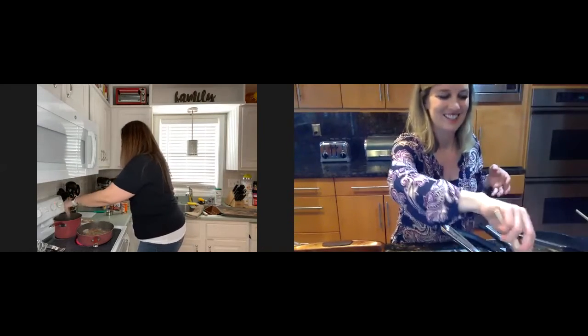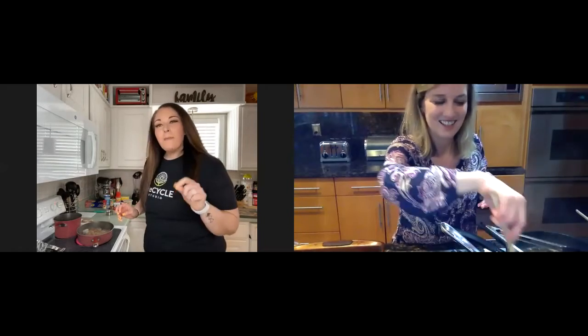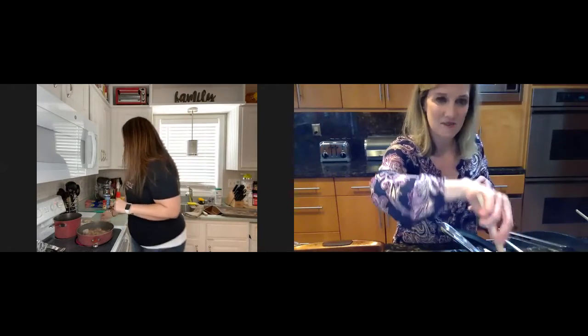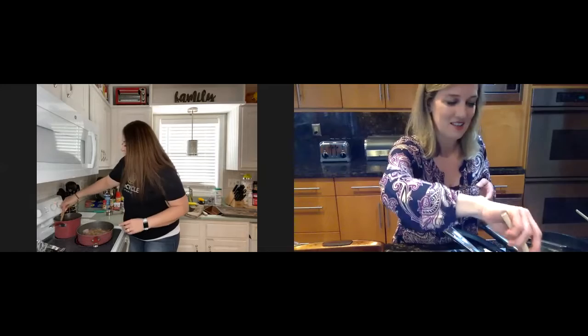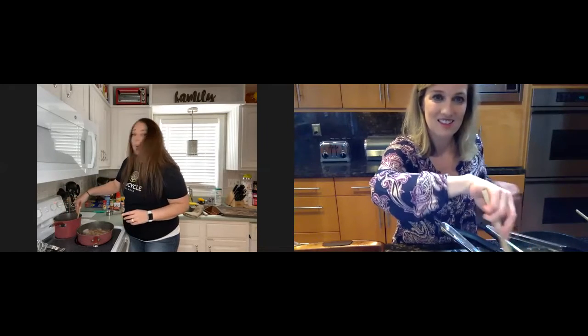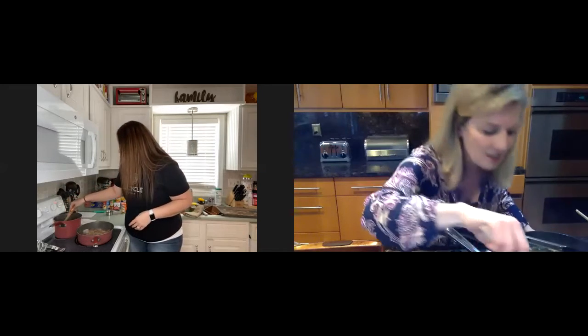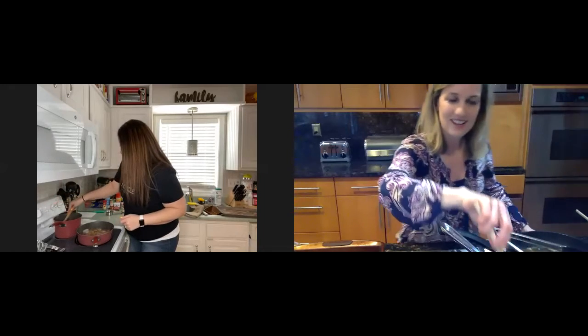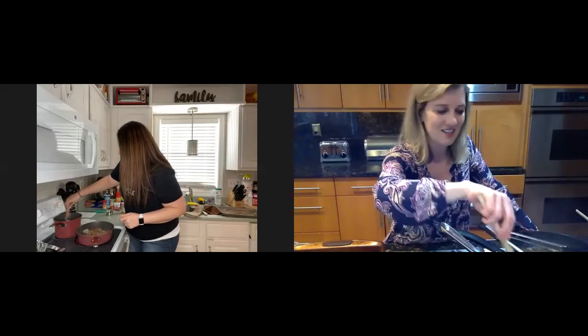All right, so you want to stir that up as you go, and maybe turn your heat down a little bit to more of a medium low. But keep stirring that until all the Parmesan is melted. Yep, I think I'm doing pretty good with that. I think it's pretty much melted.